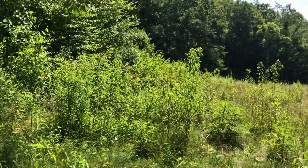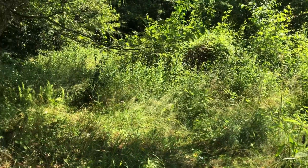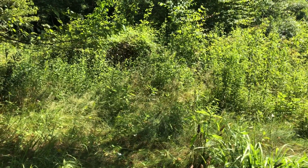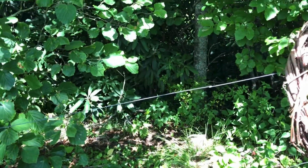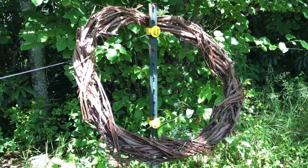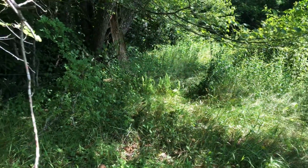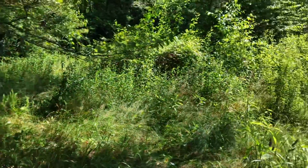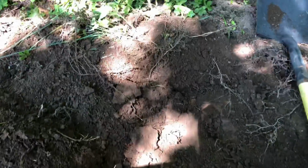Alright guys, well, using some of those tips that I was talking about for locating arrowheads, this is a really good, likely spot. If you listen, right down there you'll hear a creek. How you like my grapevine wreath I made there while I was bored for a minute? So anyway, right here, it's the top. Nice flat area, close to water, growing up. So just came over here and started doing some digging.